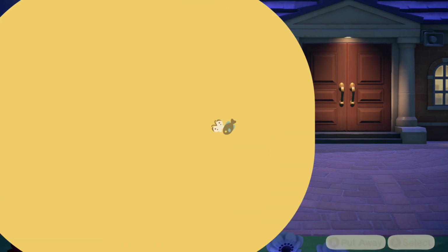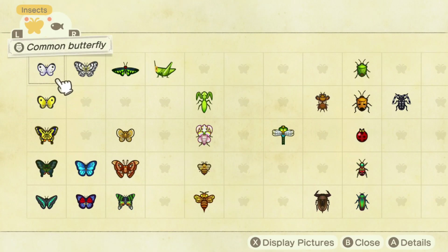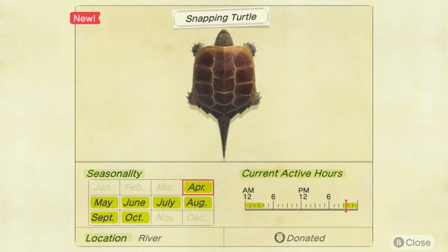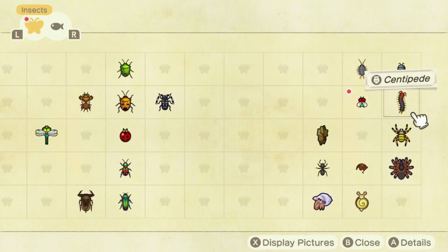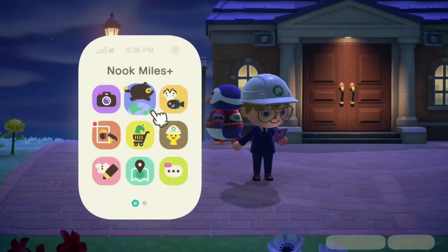Let's see, what's this? Oh, our snapping turtle. Nice. And our fly. Nice.